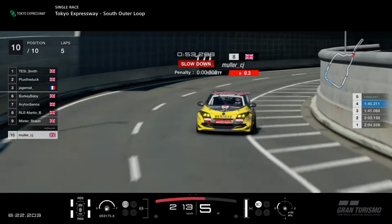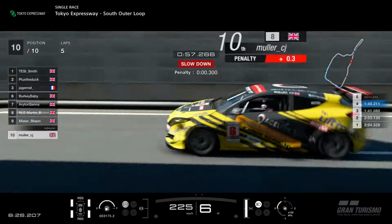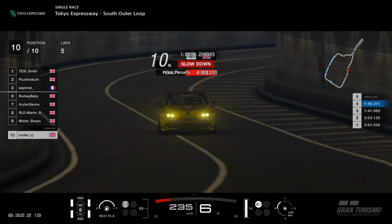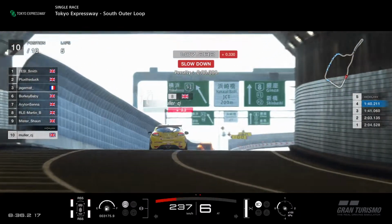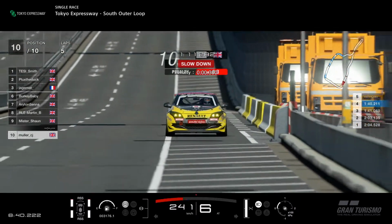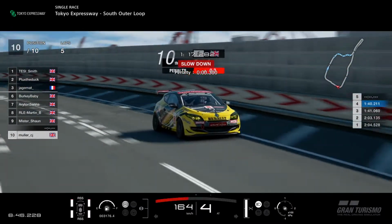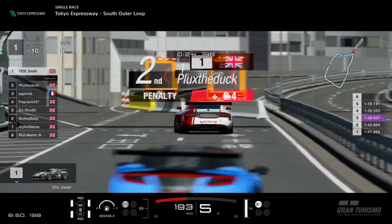And there we have Muller still trying to catch up, and we know Muller is quite efficient on his tire usage in the front wheel drive car, and he's a quite good and consistent driver as long as he can stay out of trouble. Definitely look out for him towards the end, because he's probably caught up and gotten into battles with the other guys.